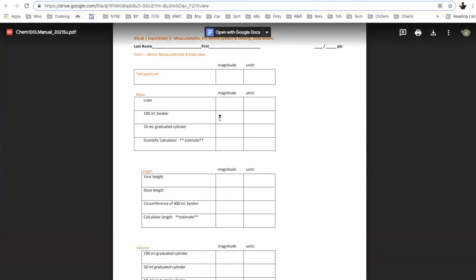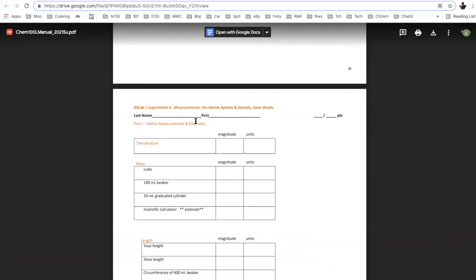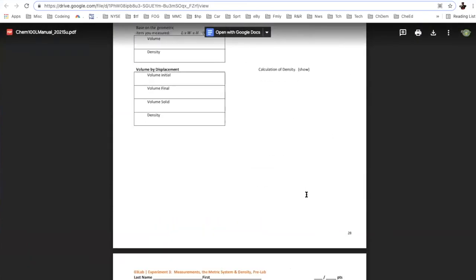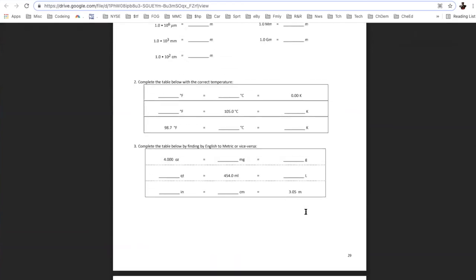So again, here's the worksheet. This is the data and observation. This is where you're actually collecting the data for the experiment. And this is your pre-lab. And this is your post-lab. So there's those three components to a wet lab.